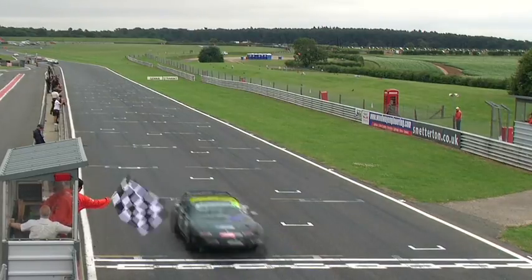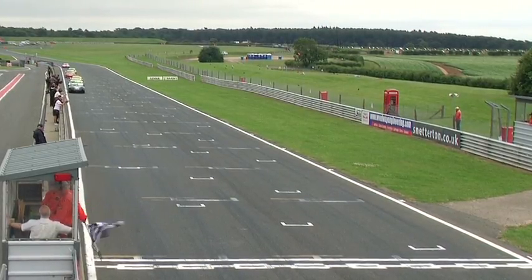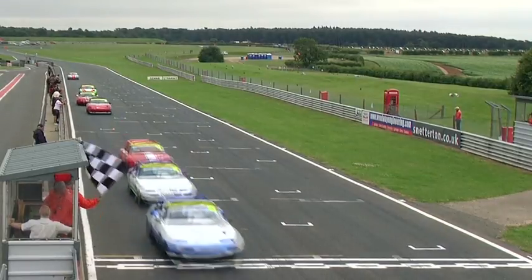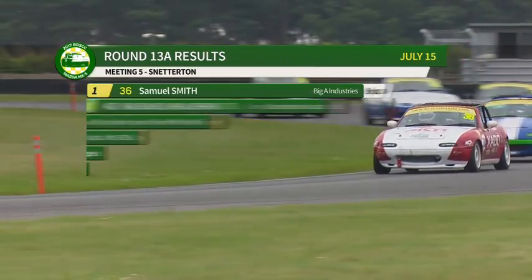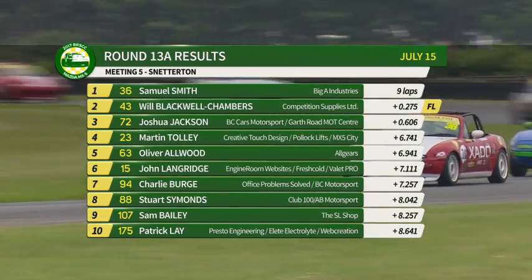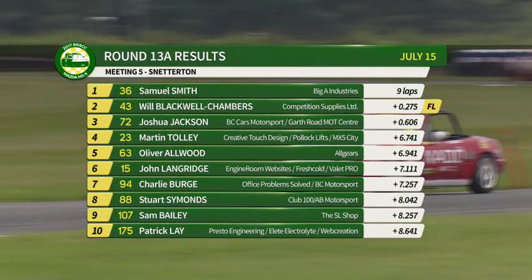Sam Smith the winner. Will Blackwell Chambers second. Josh Jackson is third. It's a train for fourth place. Martin Tolley gets it. Ollie Allwood, John Langridge next from Charlie Burge, Stuart Simmons in 8th place from Sam Bailey. Patrick Lay wraps up the top 10. Will Blackwell Chambers incidentally held on, the championship leader, for the fastest lap.